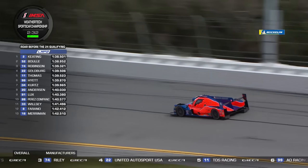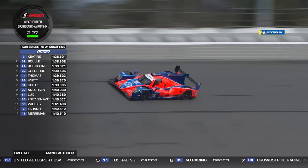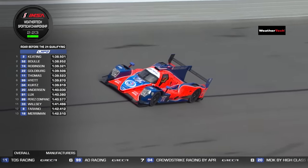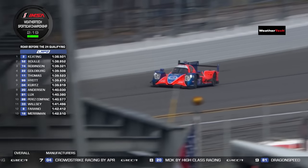Stephen Thomas improves to fifth. He's coming to the line now. Here's the 04 coming to the line. That is George. Now, was that a quick lap or was that a slowed down lap? No, that was another quick lap, 1:39.9.